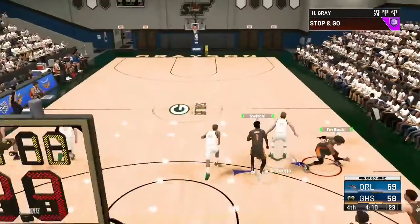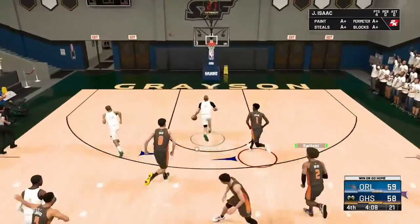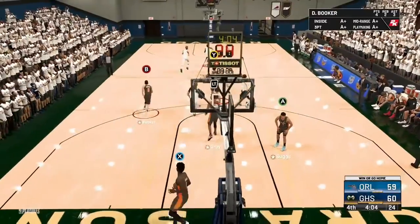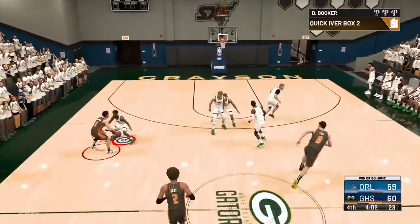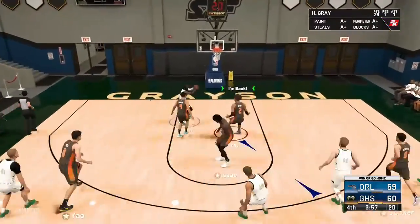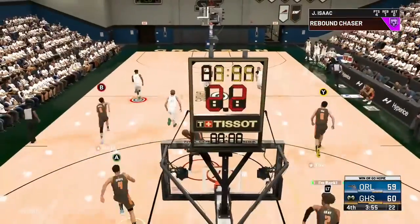Ooh, poked away. Ooh, Sabonis with the steal. Oh, and that one powered it down. This is the very definition of a back-and-forth contest. Yes, neither side taking its foot off the gas. I'm expecting a spectacular finish.